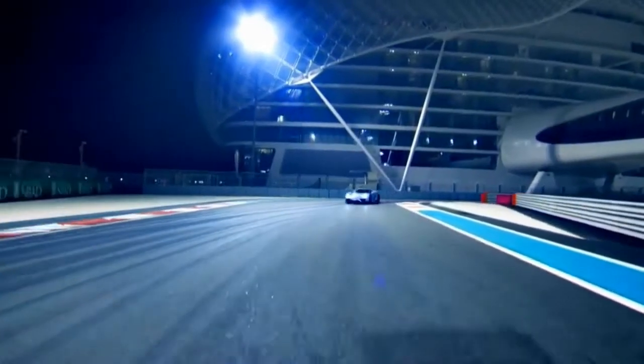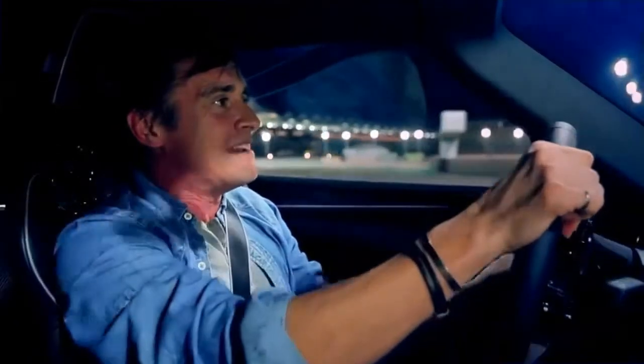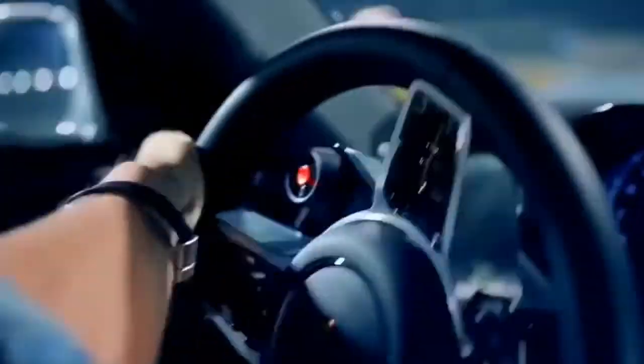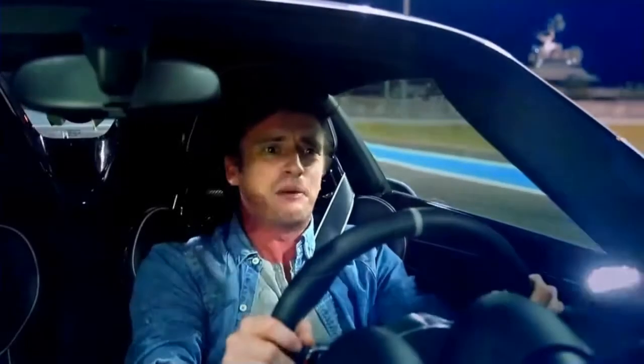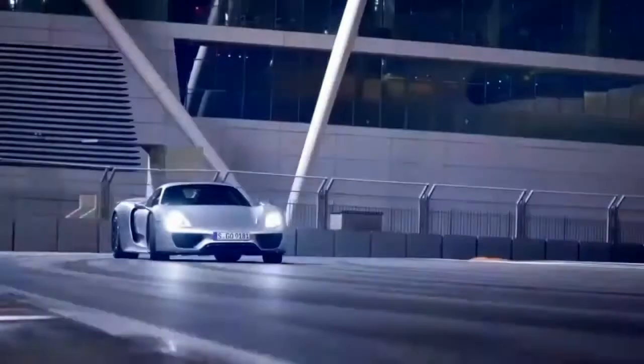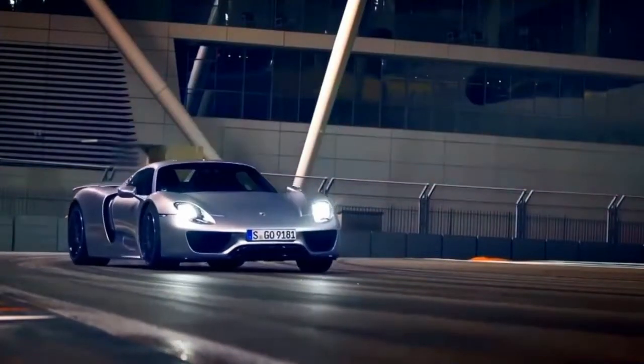Hells bells! That grip! This thing corners and I mean flat. Totally flat. And there's none of that bottom clenching terror Jeremy talked about in the P1. Partly that's because where the P1 is rear drive only, the 918 has four-wheel drive and four-wheel steering.